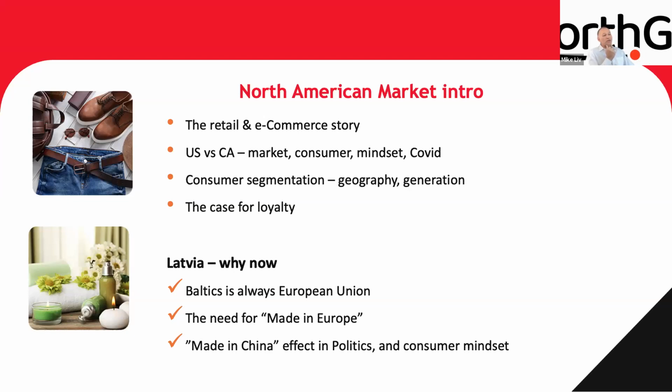The consumer segmentation, when I'm talking about geography and generation, yes, you have to look at the target audience, right? Who your target audience is. So one of the things that we always do before we take on any partnership is conduct an extensive analysis that helps us understand what the best positioning is, where your product would fit, what the mindset of the end buyer, meaning the consumer, is.